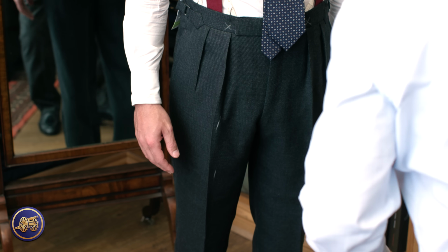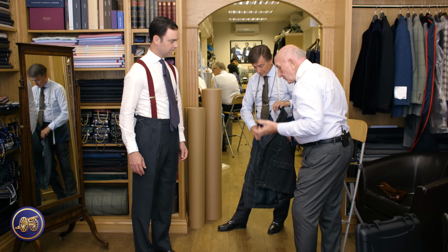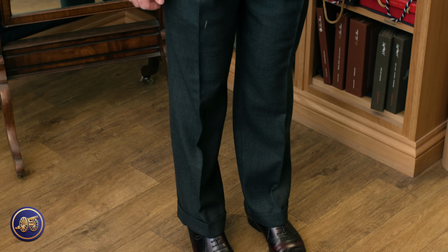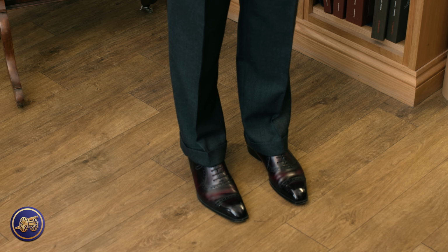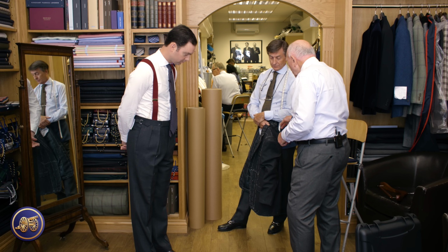Yeah, definitely. I think the length is very personal. I used to like a lot of break. That's a conventional break. I think that's nice on that kind of trouser. If it was more of a modern suit, probably take a quarter off, but I think that's spot on. Apart from that crease swinging like mad.